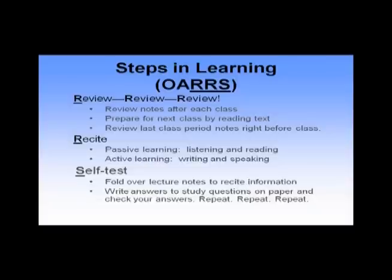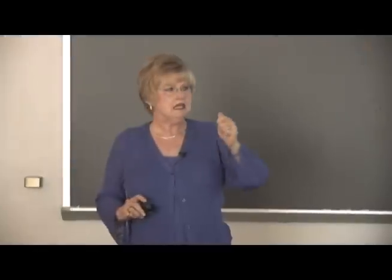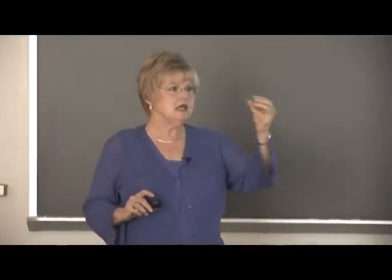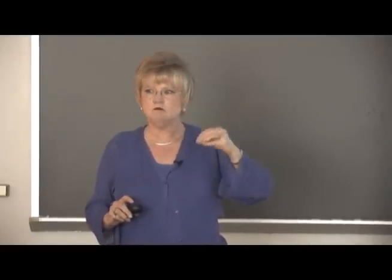Next step in learning, review, review, review. When I talk about time management, it isn't just about learning stuff before the test. You're going to be actively learning as you go. You're going to take advantage of what's in your short-term memory today, push more of it into long-term memory. So by the time it's time for a test, you already know most of it.